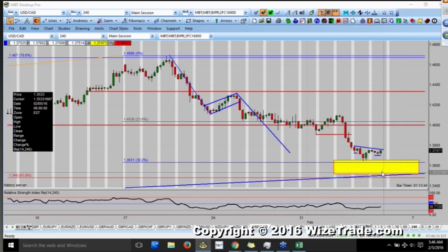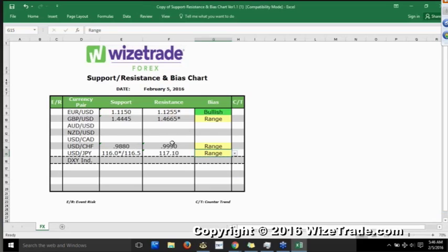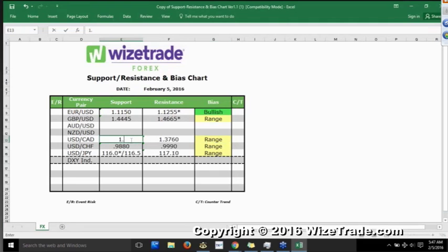So resistance today. Do I really have to write down 137.60? I mean, we're only 20 pips away from it. It's very close. Support. I'm just going to say 137. It's actually 137.10, but I'm going to say 137, just in case we push new lows briefly, but that's support. All right.